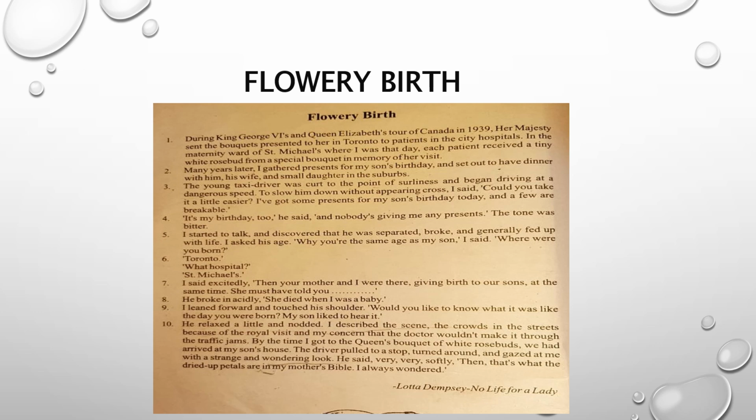Then the taxi driver replied, it is my birthday too. Today is my birthday also, he said, but nobody is giving me any presents. The tone was bitter. So the author started talking to that driver and discovered that he was separated, broke, and generally fed up with life. Finally she discovered that the driver was separated from his family, he was broke, and he was not happy with his life, fed up with it.